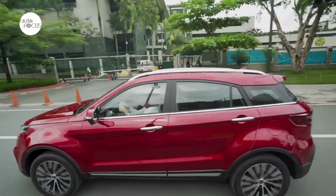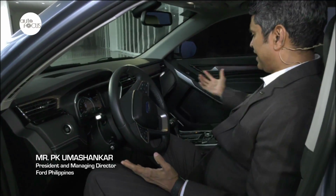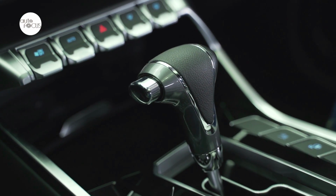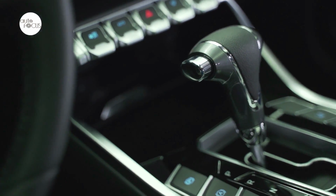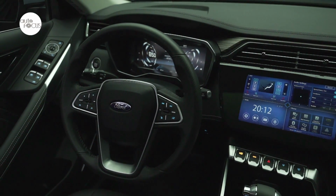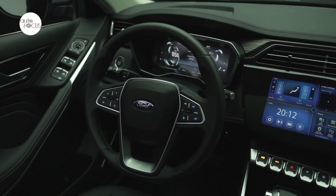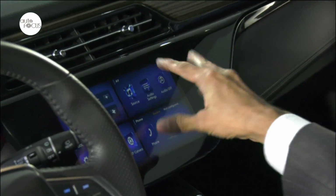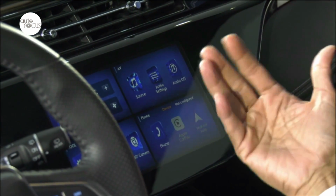PK Umashankar, President and Managing Director of Ford Philippines, chose to highlight what it felt like in the driver's seat. The way the layout is pretty much like a cockpit, the way the controls are laid out. And what appeals to me personally is the way the whole system comes across, the whole dash panel comes across. The audio system, 10-inch touchscreen, 4-quadrant display allows very, very cool engagement.